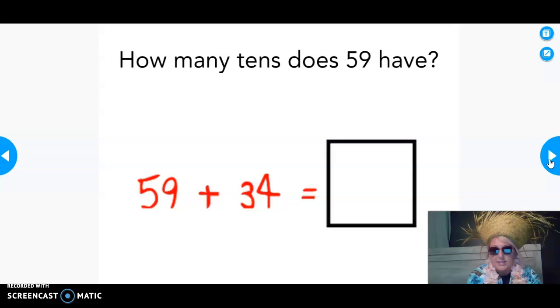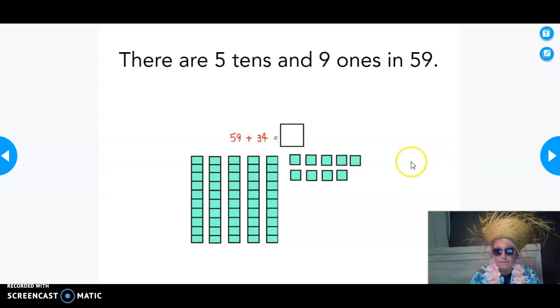How many 10s does 59 have? So today's lesson, even though it's about double-digit addition, it's all about visualizing how many 10s and 1s are in the number and then combining them or grouping them so that it's easier for our eyes and our brains to understand how many there are. Okay, so how many 10s does 59 have? 59 has 5 10s. There are 5 10s and 9 1s in 59.